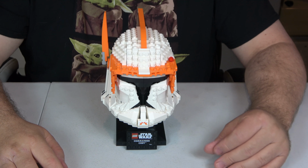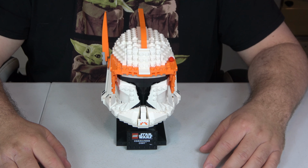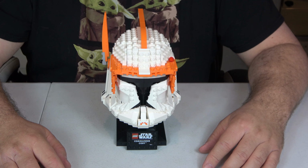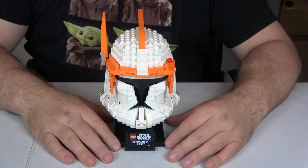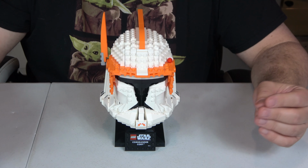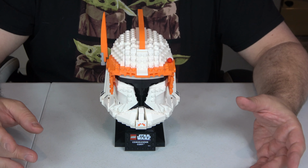Welcome back. This concludes the build of set number 75350, which is Clone Commander Cody's Helmet. This set was released this year in 2023. It comes with 766 pieces, and it retails for $69.99. Here at Chip Off the Old Block Toys, we always evaluate off of five things: value, creativity, playability, ease of build, and part-out value.